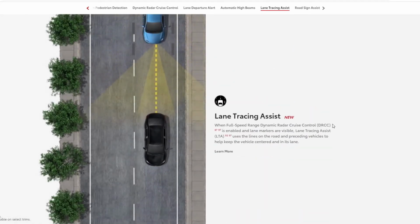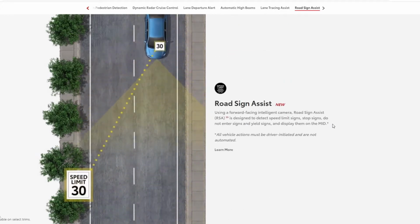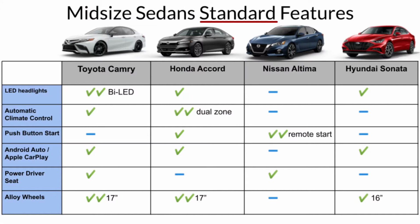Comparing the Camry's standard features to the competitors, you can see that the Camry has some of the best standard features. These include bi-LED headlights, which means both low beam and high beam are LED to enhance night visibility. The Camry is the only one of the 4 here to offer this feature. The Camry also has automatic climate control standard, unlike the Altima and the Sonata. The Accord does one better with dual-zone climate control standard. Camry does not have push-button start, unlike the Accord and the Altima.